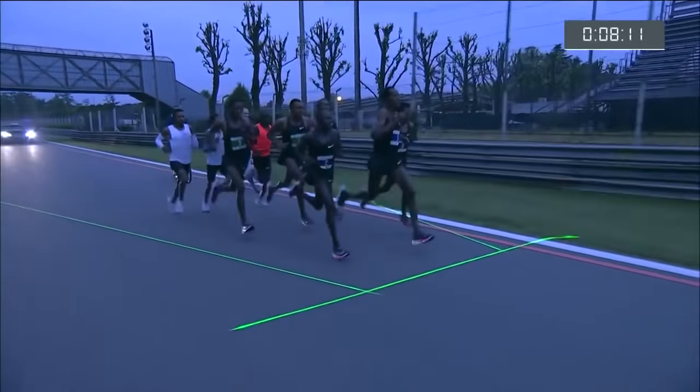Big things from Lelisa in the future here. I think there's a lot that he's learned from the scientists and from this training, and he's the future.